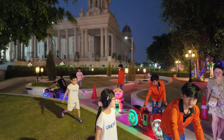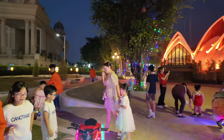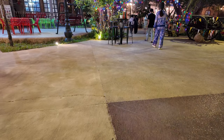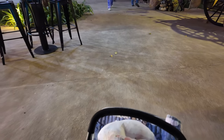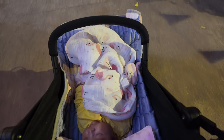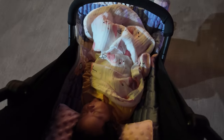So they just do a loop for a dollar. Yeah, originally it was gonna go around, take a loop. We'll see if I can, but right now I'm stuck with the little one here. So, it's not gonna be that simple. Yeah, my niece. She's only a month and a half, so.